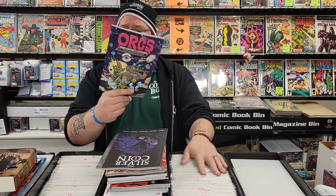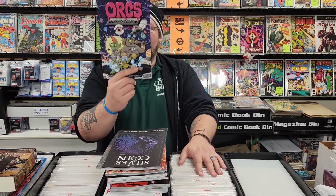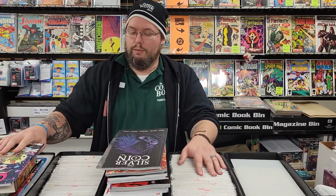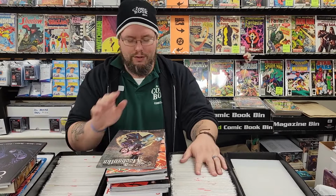Orcs in Space. This is from Oni Press and Justin Roiland, the guy who co-created Rick and Morty. Then we have Silvercoin. I loved Silvercoin. We've definitely talked about it. We will talk about it more. Wink, wink, nudge, nudge. We have Lady Mechanica, Volume 3.